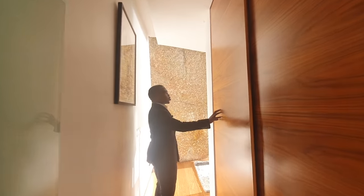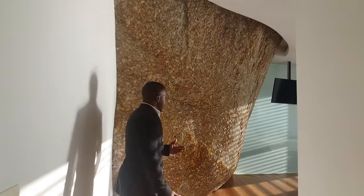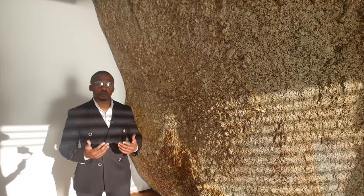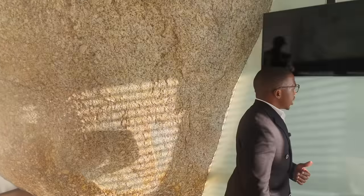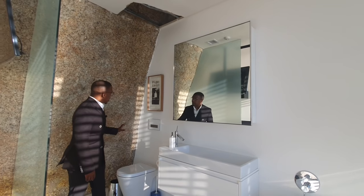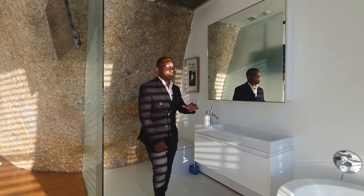Coming this side, here you just get extra storage. And one of the things that is absolutely amazing about this home is this boulder that is present in every single living area, which I think is quite unique. They didn't try to superimpose this home on the site, but rather worked with the site to achieve what they wanted. Here you get the standalone bath, beautiful Catalan vanity, geo mixer, and obviously the water closet. You still get this granite boulder here.